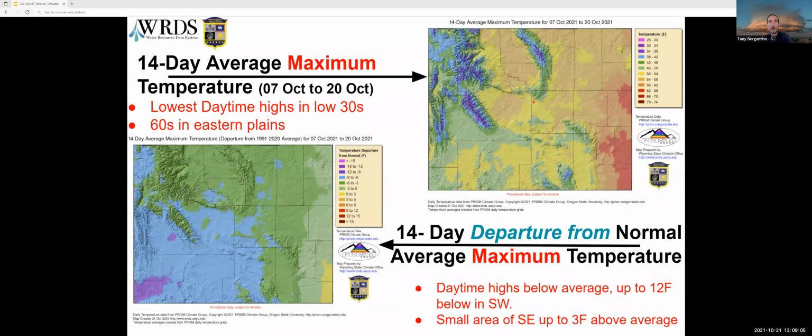And going over to the maximum, you're seeing over here in the far eastern plains, 60 degrees as an average over the last 2 weeks for your daytime highs. And moving over here into the west, we're getting highs up in the 30s, basically up in the higher elevation, into the 40s here once you get into the upper green and some of the higher elevations of the southwest there. And then by and large, mid to low 50s for the remainder of the state down here in the south, and upper 50s up here in the north central and northwestern part of the state.